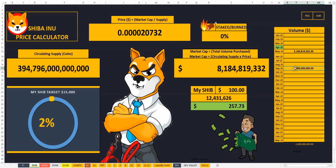And to be honest, by September, I see no reason why Coinbase would be holding back. There may be some technical reason, but either way, I'm going to be very conservative and keep it at this stage. So at that point, your $100 would be 257, and we would have eaten a zero, and we would be at 20732. So let's see if we can jump up again.